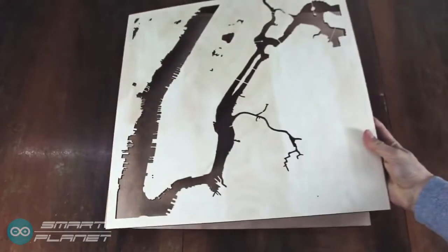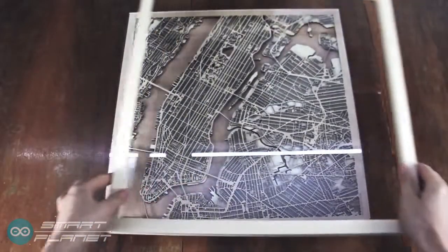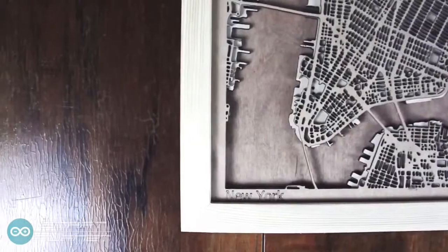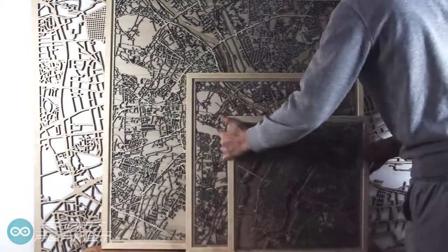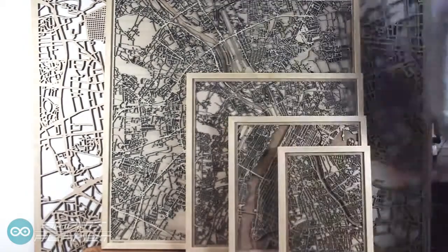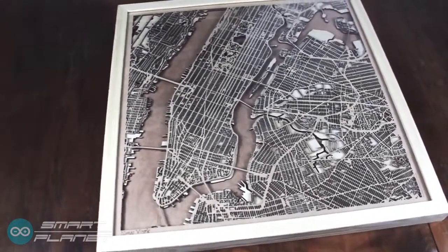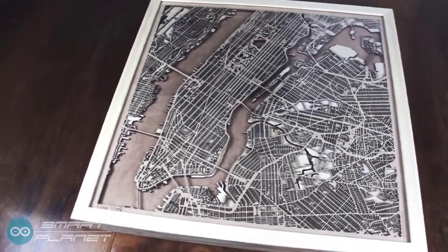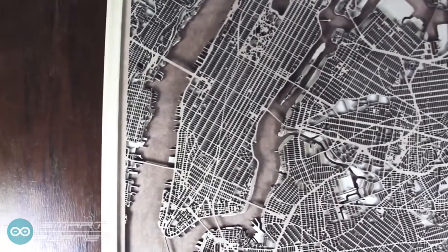City streets, water, and landscape are represented by separate wooden layers. It can be made in various sizes to fit your needs. It is a three-dimensional design that combines modern technology with the beauty of wood.